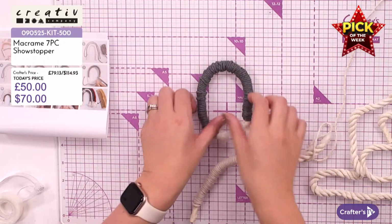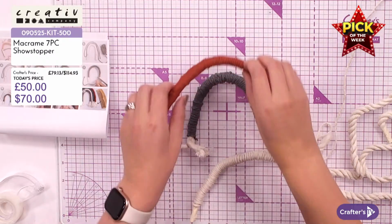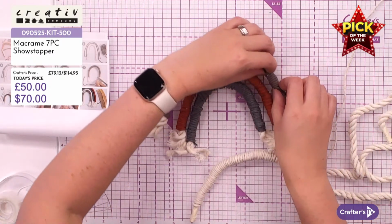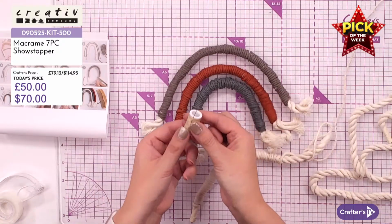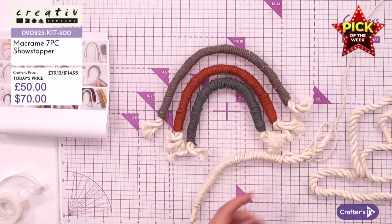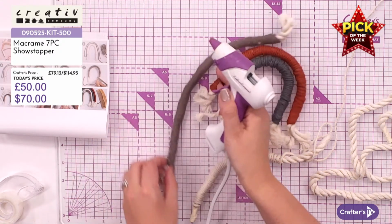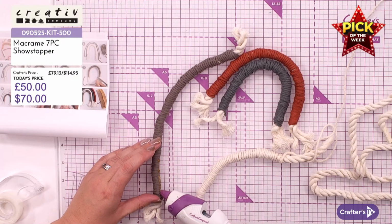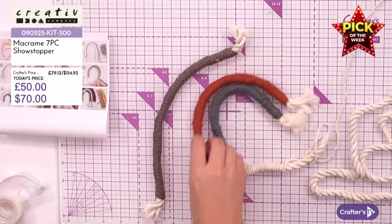But look, I've done the blue, I've done the rust colour, and I've done that lovely brown, right? So what you would do now is take them and stitch these together. What you do, Sara, is we're just going to take them one at a time and put our hot glue down there and glue gun them together for speed, all right?